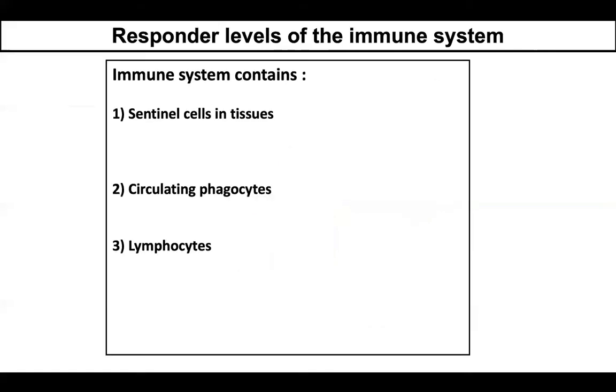Okay, so I want to give you guys some of the players to know in the immune system. We're going to take these at a couple of different levels in terms of response. So we're dividing up the immune system based on what is hanging out all the time, what makes the first response to activate the immune system, second response, and then later responses. So we're going to start off with sentinel cells that just hang out in your tissues. Then we'll talk about circulating phagocytes and lymphocytes.